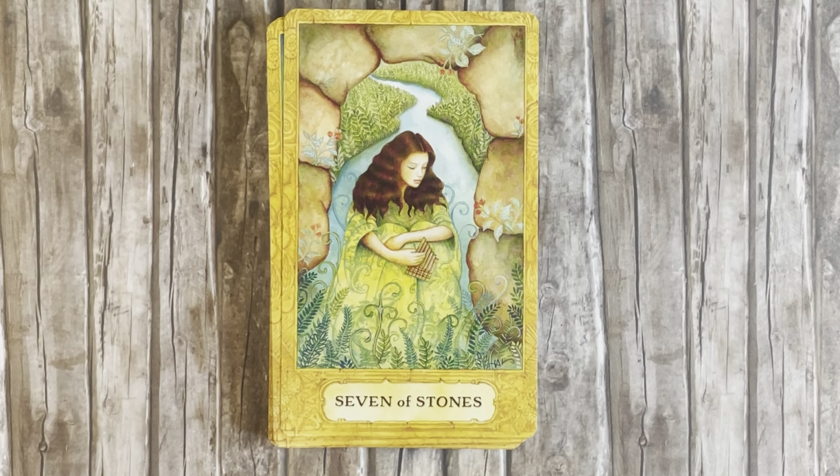Seven of Stones. Right, so they have completely different keywords. I mean, Seven of Pentacles is usually taking stock, evaluating your work and checking over your progress. And the keyword here is regret. Whew. I really hope I'm gonna be able to read with this deck.